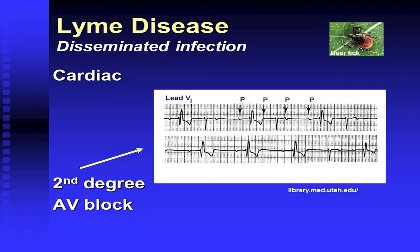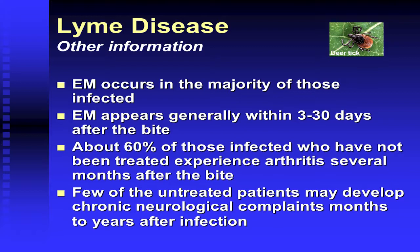So, fortunately, as I indicated before, the bullseye rash of erythema migrans occurs in the majority of people infected. So that's a good thing because we can detect it, we can see it clinically, and we can treat it. As I said, it generally occurs within a few days after the bite, but it could occur up to a month. It's kind of rare that it occurs that late. It usually occurs within the first week, first several days.